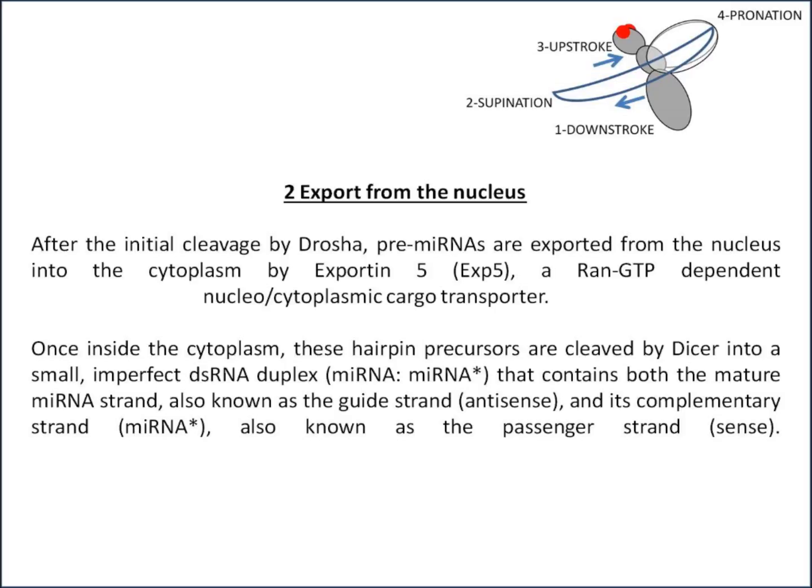After the miRNA is initially cleaved by DROSHA, the pre-miRNAs are exported from the nucleus into the cytoplasm by exportin 5, or XPO5, a RNA-GTP dependent nucleocytoplasmic cargo transporter, basically kind of a little lift, I suppose, that moves from the nucleus to the cytoplasm. Once in the cytoplasm, the hairpin precursors are then cleaved by DICER into small, imperfect, double-stranded RNA duplexes. That's for the miRNA. Obviously, a perfect duplex in the case of siRNAs.